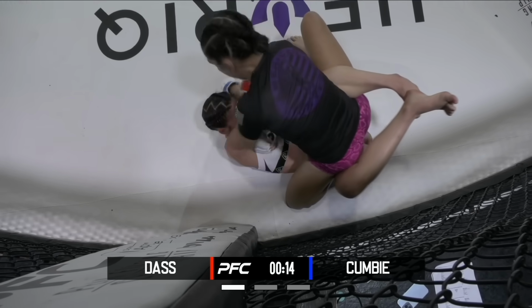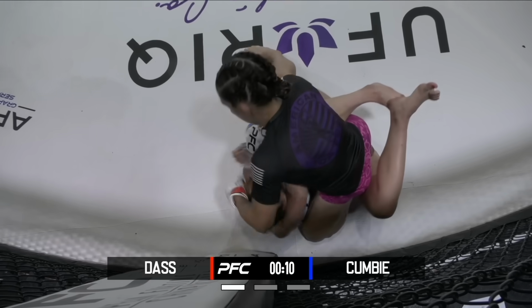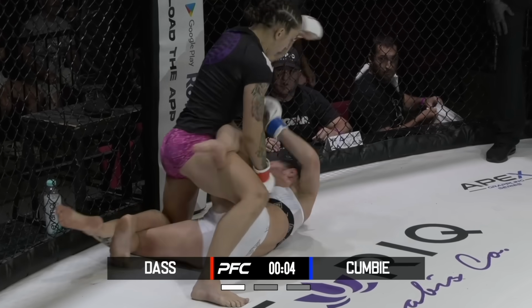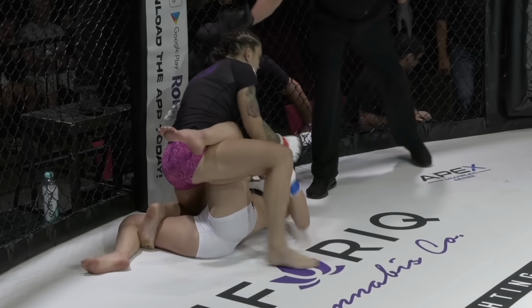Some good ground and pound. Yeah, some solid ground and pound here. Landing clean here. Really impressed with this right here. This is big, really good shots here. Ten seconds. She really starts to pile it on. Kallee's doing really good keeping her moving. She's not staying still on bottom.